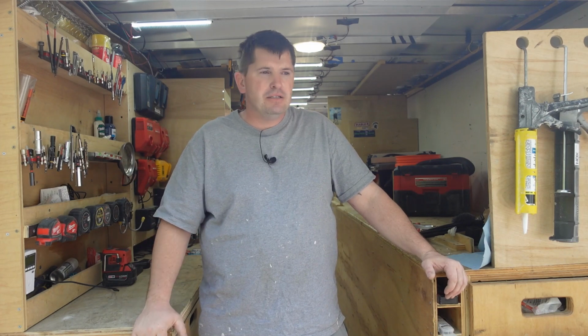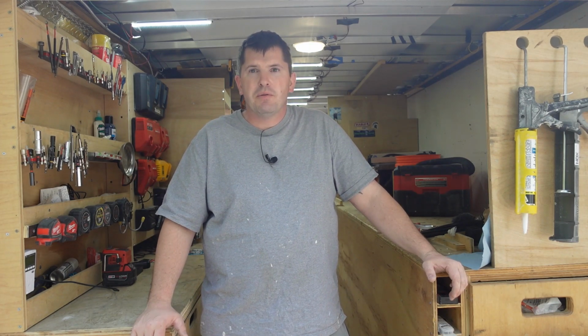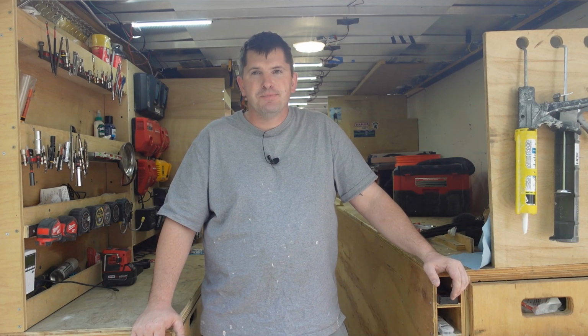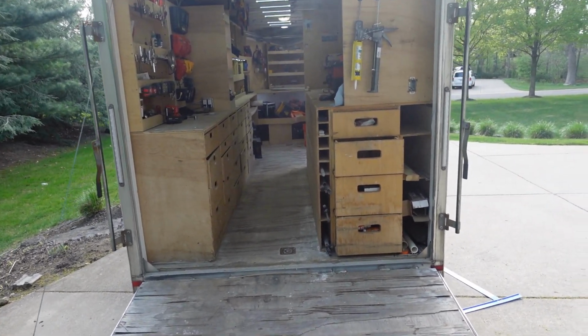I'm going to show you everything I have here, and I have my Tough System rack, which keeps all my small parts very organized. It's one of the best things about this trailer, and we're going to go through that, and I'll show you how I keep everything organized. All right, looking at the back of the trailer here, we're going to start on our right side of these 8-foot drawers.